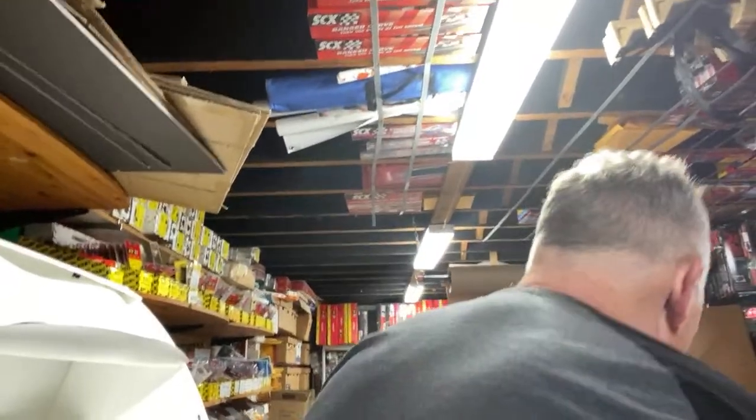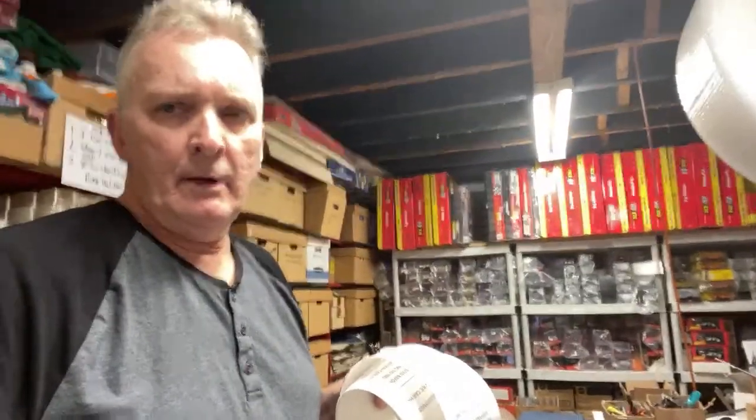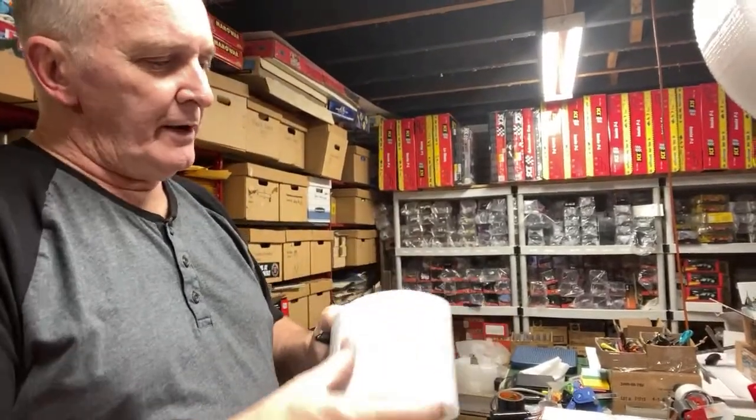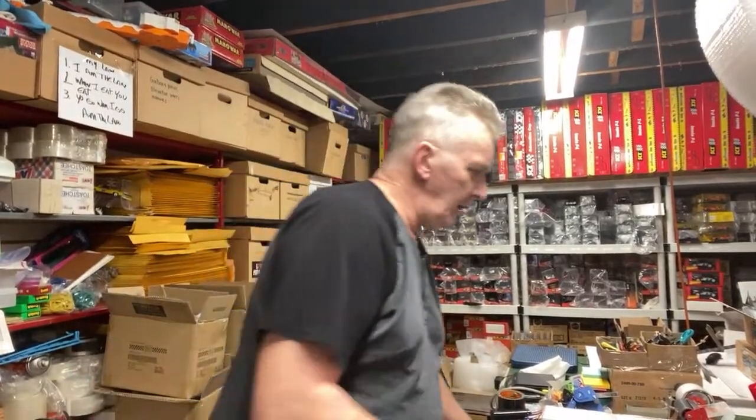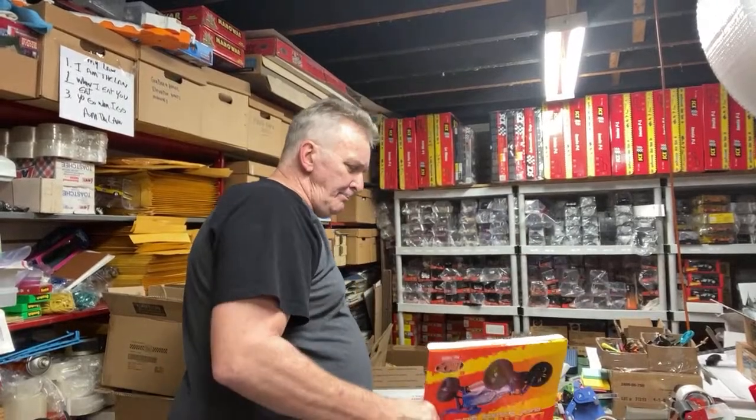All right, so what I have is right here they are. I have these little labels that I print up. This is what I put on all my cars. I'll show you in a second. All right, so we're finished with the car. So we're going to put it back in the box.